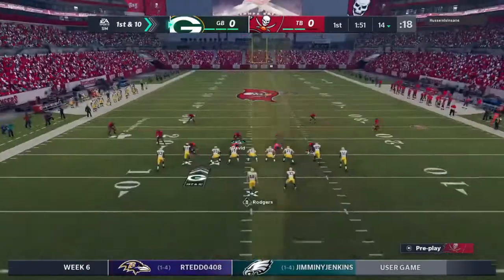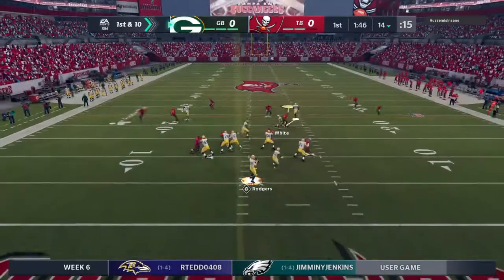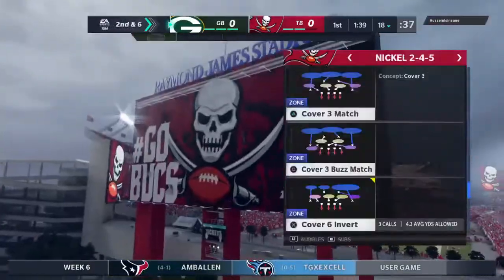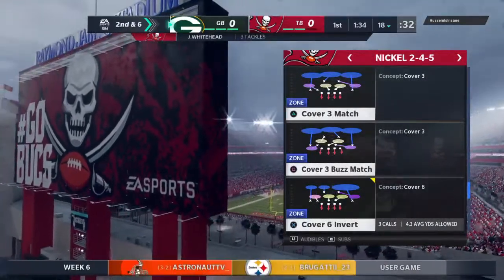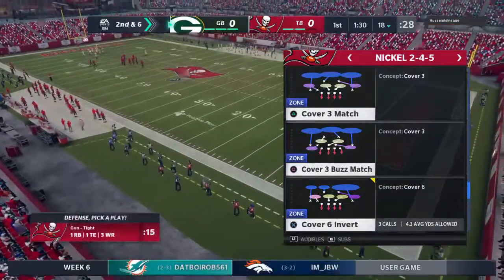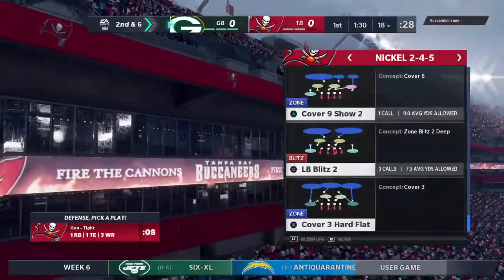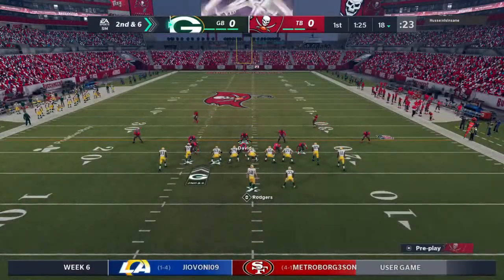Here's a 1st and 10 at the 14-yard line. From the gun, it's Rodgers. Got an open man, it's Valdez-Scantling. And he'll be a couple yards shy of the 20 at the 18. They'll contain him to just 4. 2nd down. 2nd and 6 at the 18-yard line. Four yards on that last completion, so that sets up 2nd and 6.